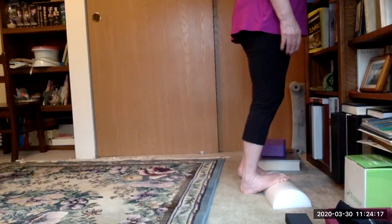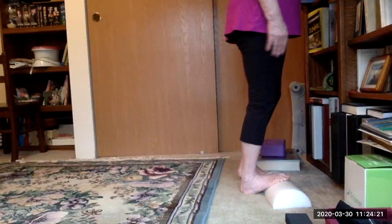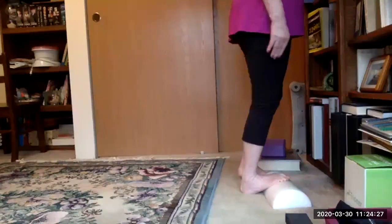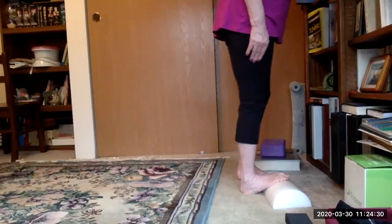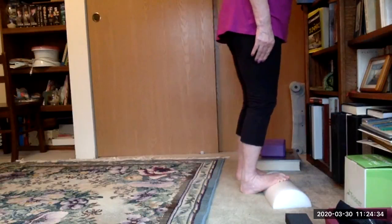I have half rounds, 2 in my kitchen, underneath at the edge of the floor, and 1 in the bathroom. So when I'm brushing my teeth, or I'm cooking, or anything like that, I'll do these stretches.